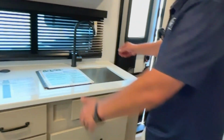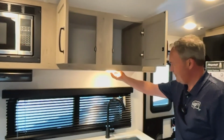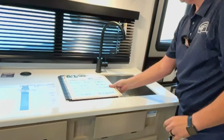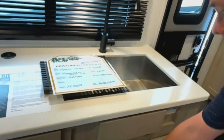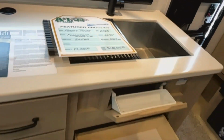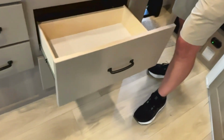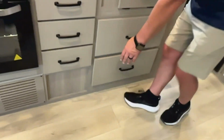Let's show the kitchen, because it just is all going to flow right together. You do have some storage up above your sink. Big single basin sink with a high-rise faucet. In case you're interested in the MSRP, there it is. Nice little rack for sponges and scrubbies. Got a drawer and another drawer, and then some more drawers.